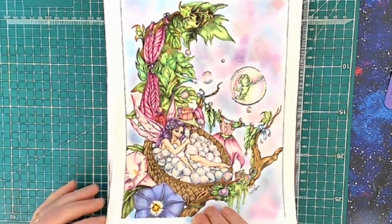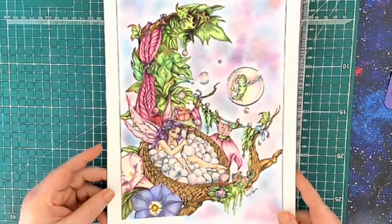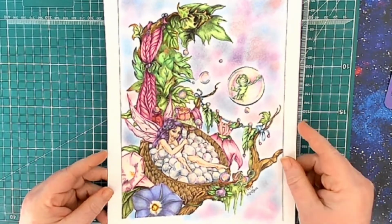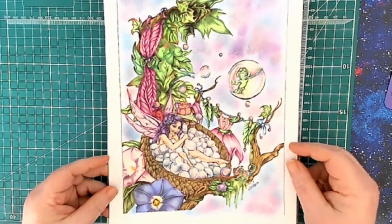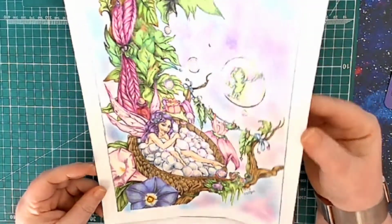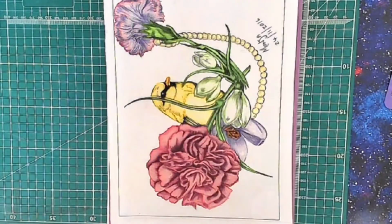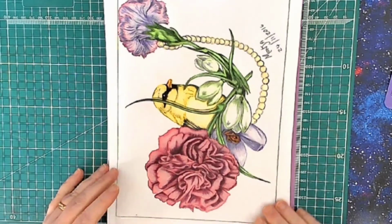This one here is also out of Etsy. It's from the Forest Realm Fairy 1. And it's so cute. I just love that little frog. And of course, it has a ton of sparkles on it as well. This one here is also out of the book.